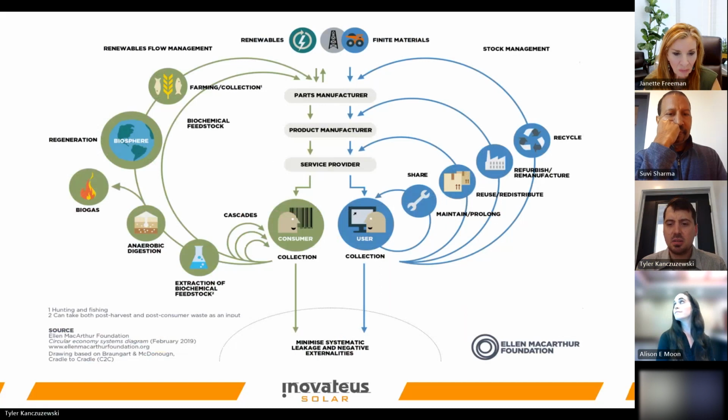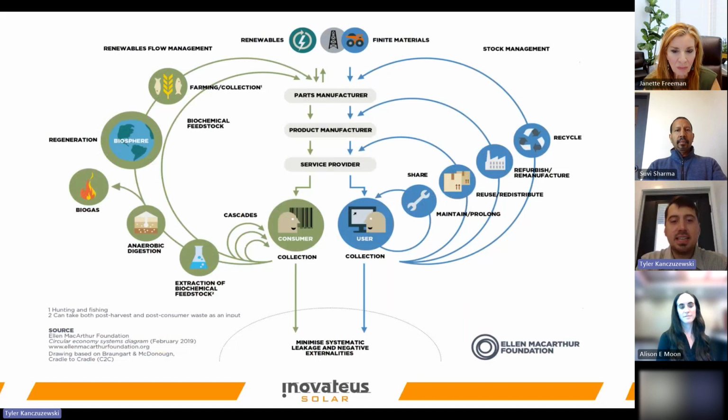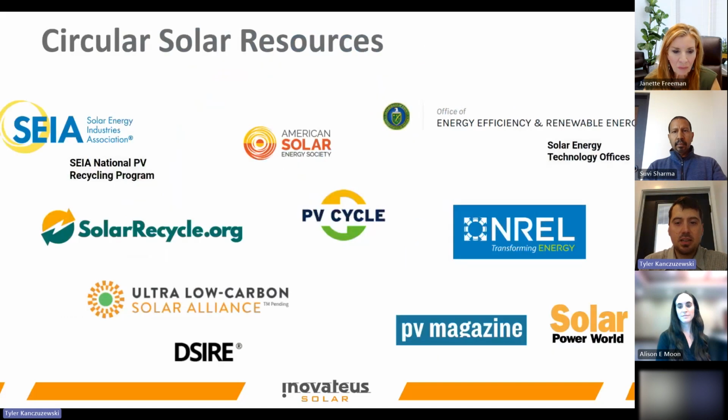is from the Ellen MacArthur Foundation, and it's basically a concept of reusing everything and getting rid of the idea of waste, and if there is any waste in whatever you're doing in manufacturing, you reuse it somehow. So I think this is a cool graph to start off with. It's kind of confusing, but you can go on the Ellen MacArthur Foundation website and see this and get more of an explanation of what's going on here. And this can be applied to pretty much any industry. So I thought it was a nice way to start off.